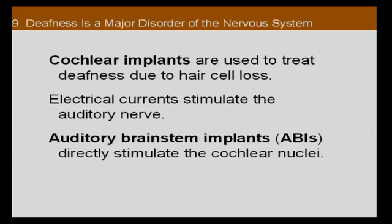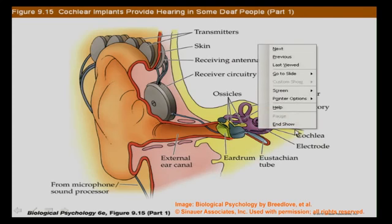Cochlear implants are a very, very valuable tool that are really coming into their own. In fact, as I mentioned last time, NYU Medical School has one of the premier cochlear implant centers around the country. And cochlear implants are used to treat deafness due to hair cell loss. And what I thought I would do, because this is so interesting, is just show you a short video on cochlear implants. Do I have that?